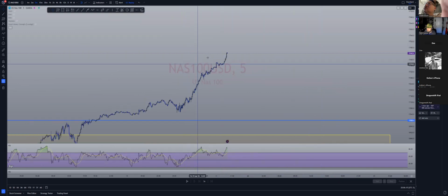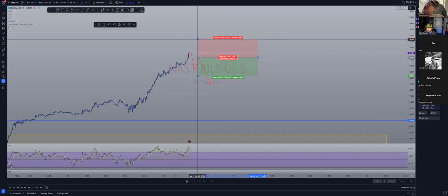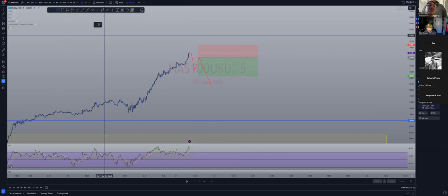Okay. So this is the bottom. This is the bottom. Okay. So what we're thinking is if we're going to have a break of internal structure, we're going to need it to break this. Okay. Let it break that. Then let it push up. And then that was going to be our play right there. Right. We're going to fib that top to bottom.